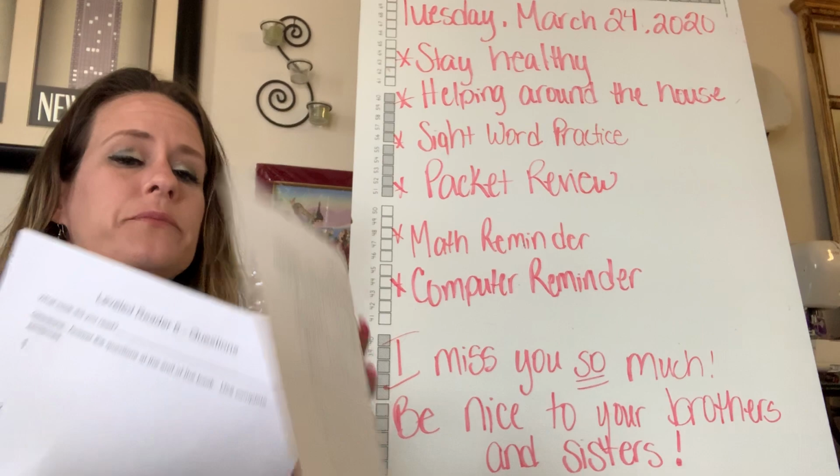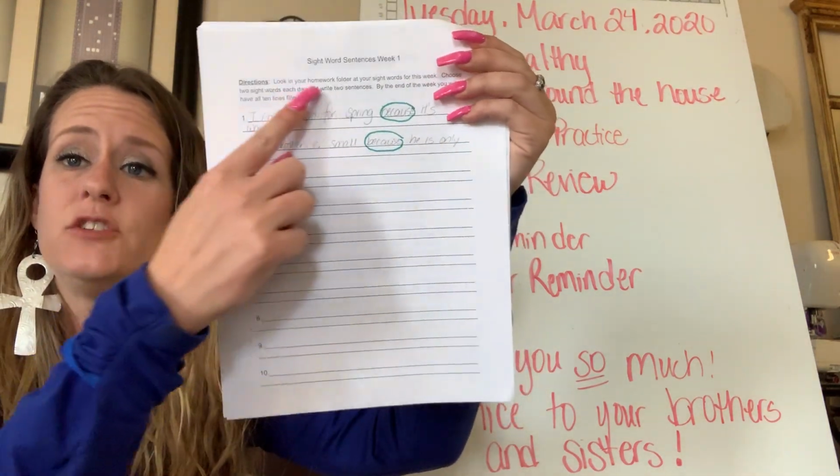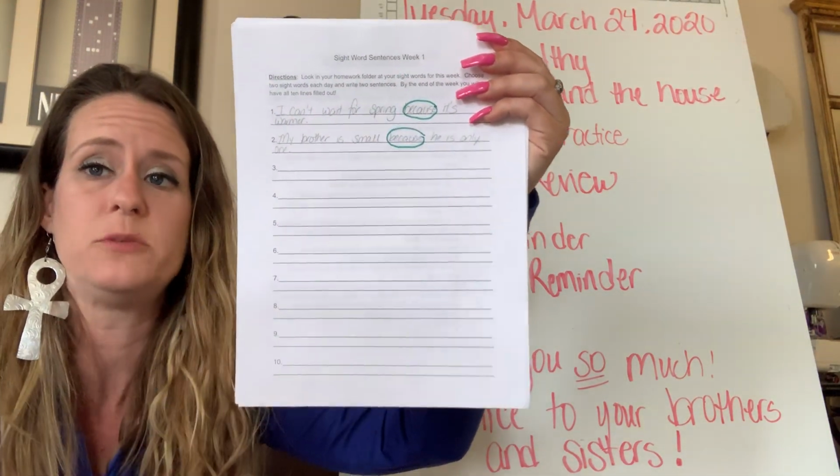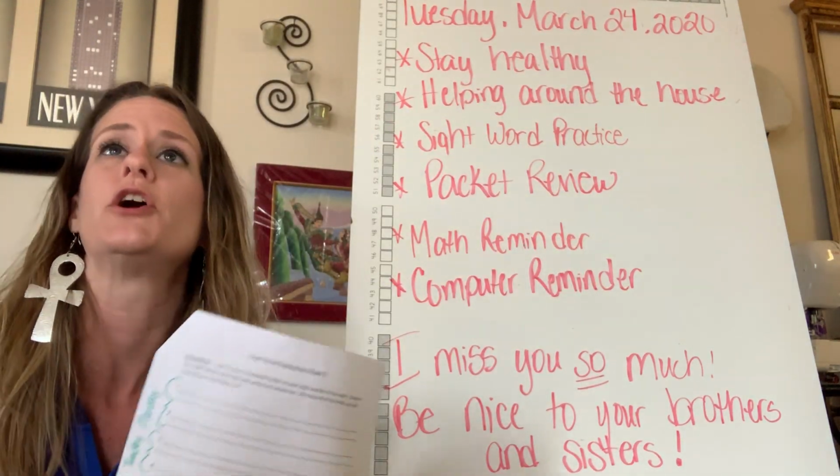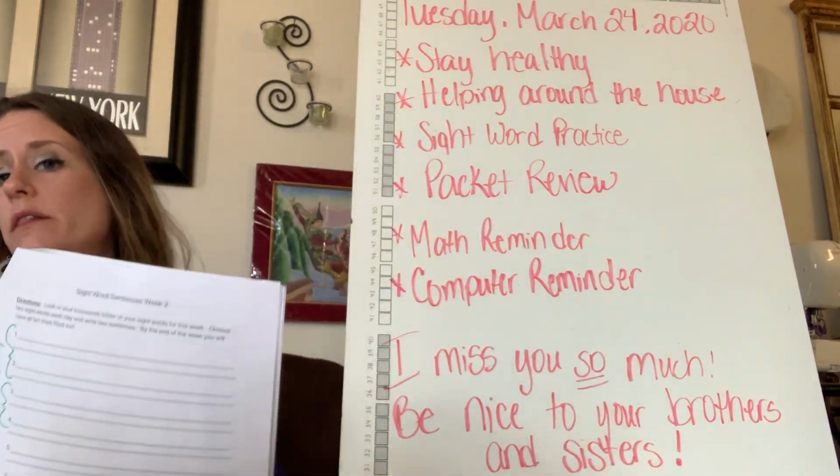All right. This page, sight words, sentences for week 1 should be completely filled up. You should have done all your sight words in a sentence from list 30 last week. Now this week, we're on list 31. We just practiced those words.